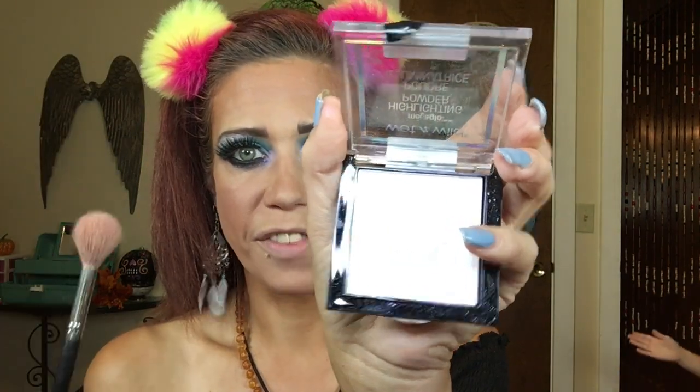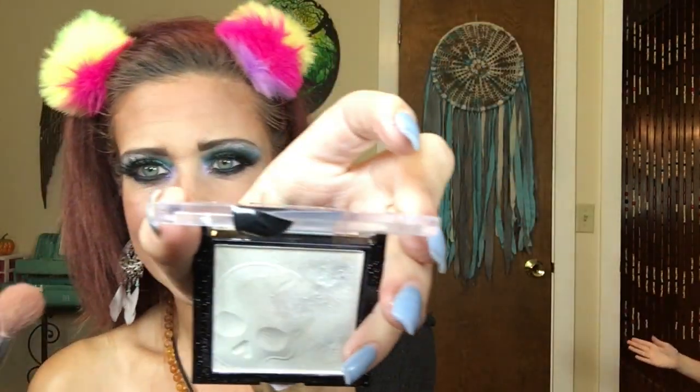So let's dip into this highlighter. And here's my highlighter brush. I almost said here's my highlighter blush. So I'm using a Morphe brush. There is the skull, and I am so living for this highlighter. So let's go ahead and apply.